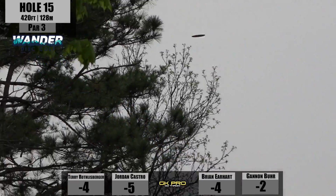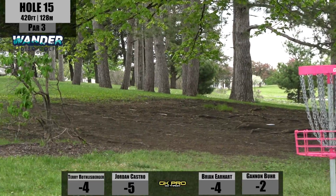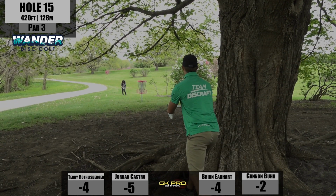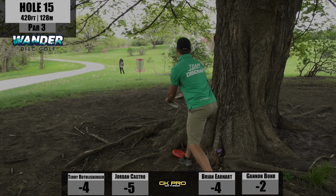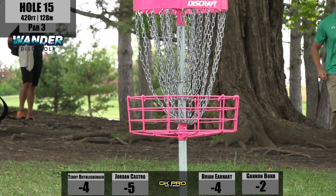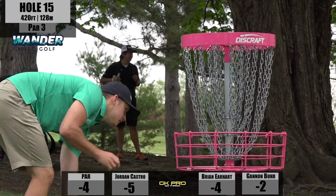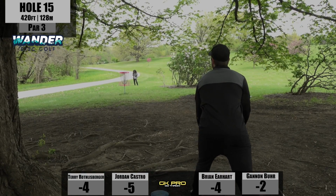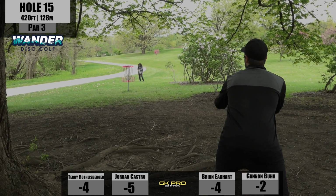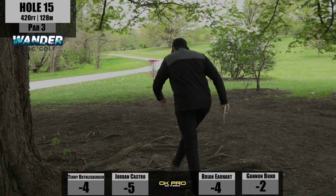And for a righty backhand only player like Jordan, one of the tougher tee shots he was going to have to face all day. Luckily, he did sneak through the trees and it did give him a pretty nice lie. And his step putt looks so dialed. That putt looked like it was in the entire way. Such a clean, simple putting stroke. And the banger goes in.